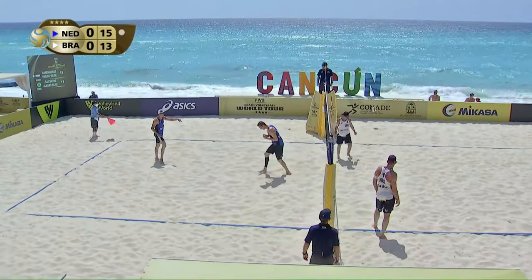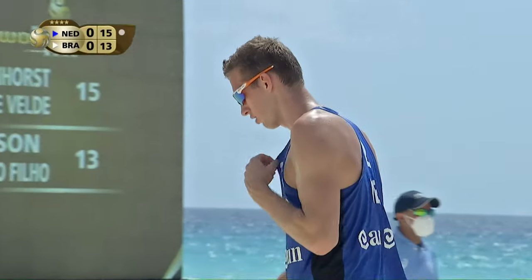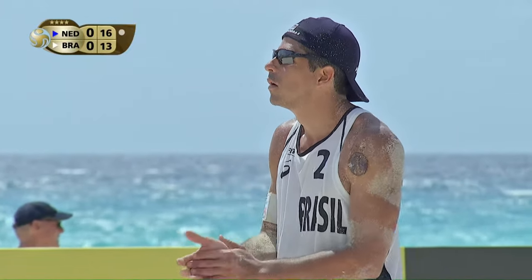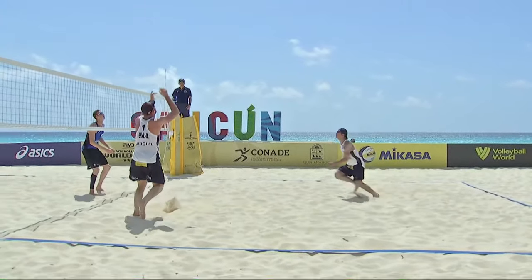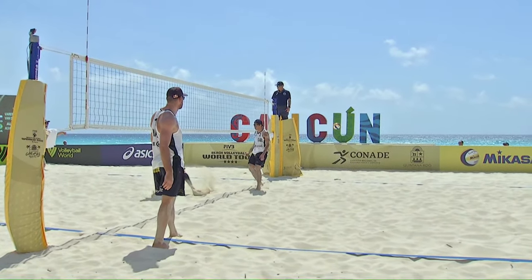Oh, nice blocking from Varenhorst. Definitely put a roof on that one. He was all over the top of Alvaro, protecting him from the sun and protecting his partner from having to play that one. What a block.